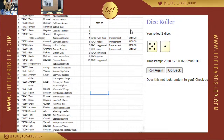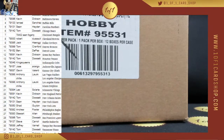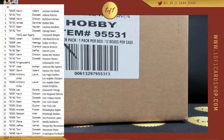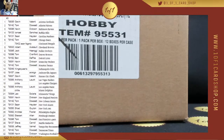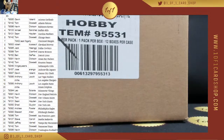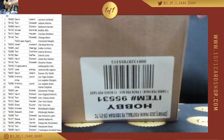Here we go. Good luck, guys. I'm not even kidding, though. He won't sell it to me. I swear to God. He knows I need it for the set. Already told me he's not. Straight up messaged me and said I'm not selling it to you. Alright. Good luck, guys. Here we go. Alright, Flawless is next.